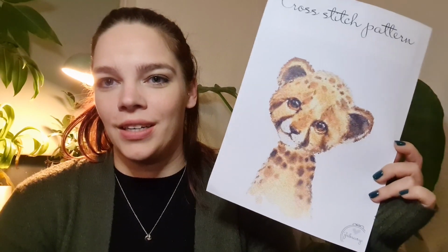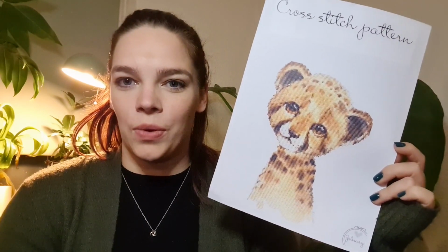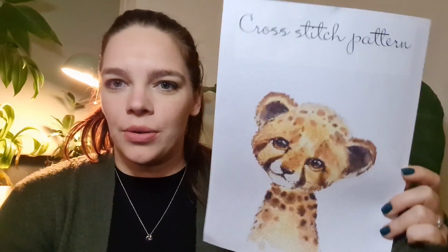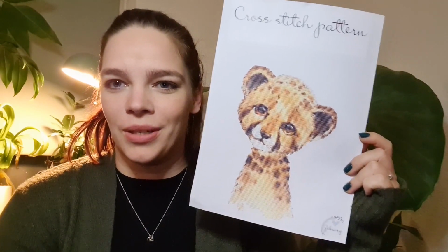So also for this one I need some floss, I need some fabric, so I will order it in one go. But oh, it's so cute. And I don't know the name of it. I think it's just leopard cross stitch. I will put in the name and the designer somewhere. Oh, it's so cute.